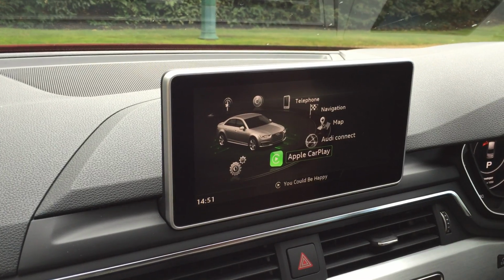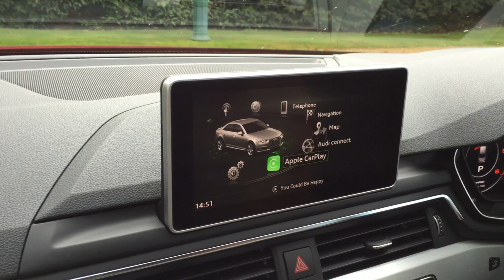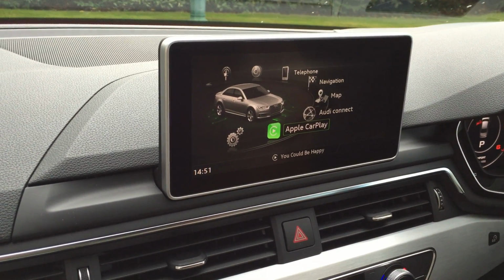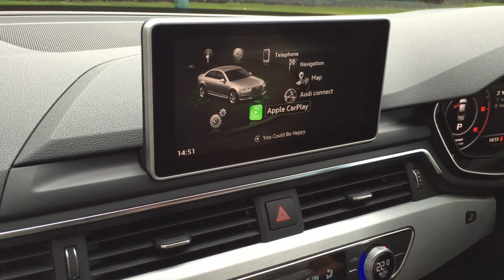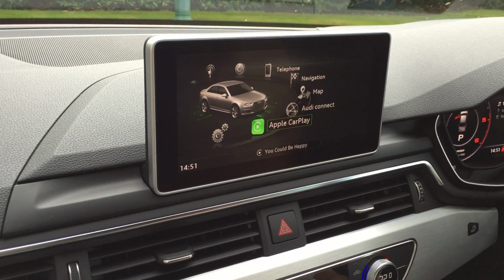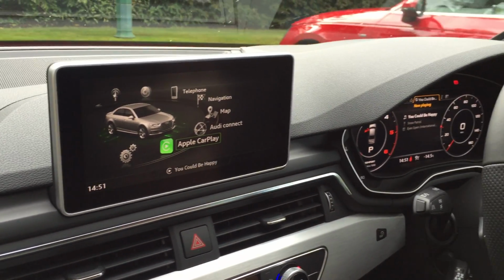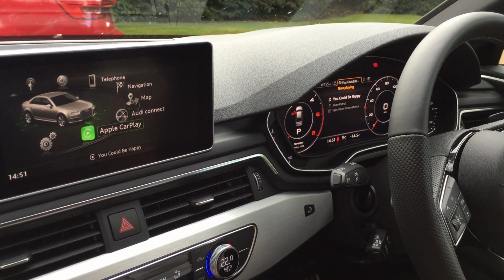Apple CarPlay is the Apple software that uses approved in-car apps that Apple work with developers to bring to the vehicle, and then the Audi MMI system brings those apps into the vehicle, controllable via the MMI system and also via the steering wheel. So you can access your content on your phone without taking your hands or eyes off the road.